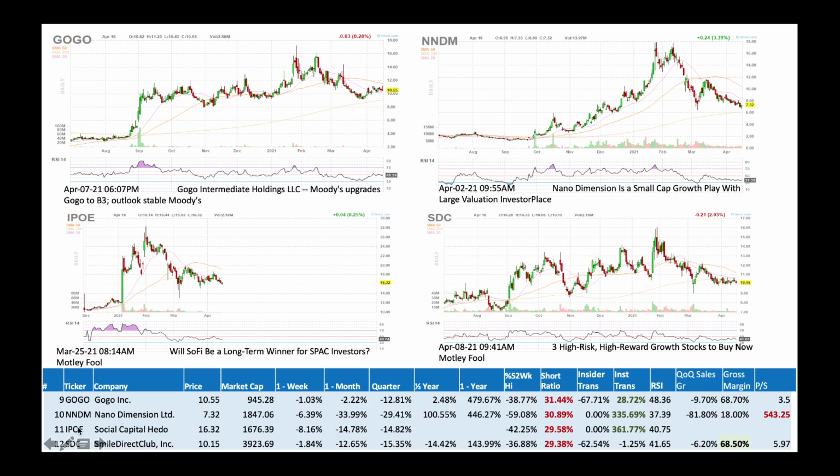Next is IPOE. It's Chamath's stock. He's one of the famous SPAC persons. I think this company bought SoFi. SoFi is a fintech play. I think there is a chance this will kind of consolidate and go up, because SoFi, I think, is very famous when it comes to fintech. Many folks are liking it, so I feel like this will probably also go up.